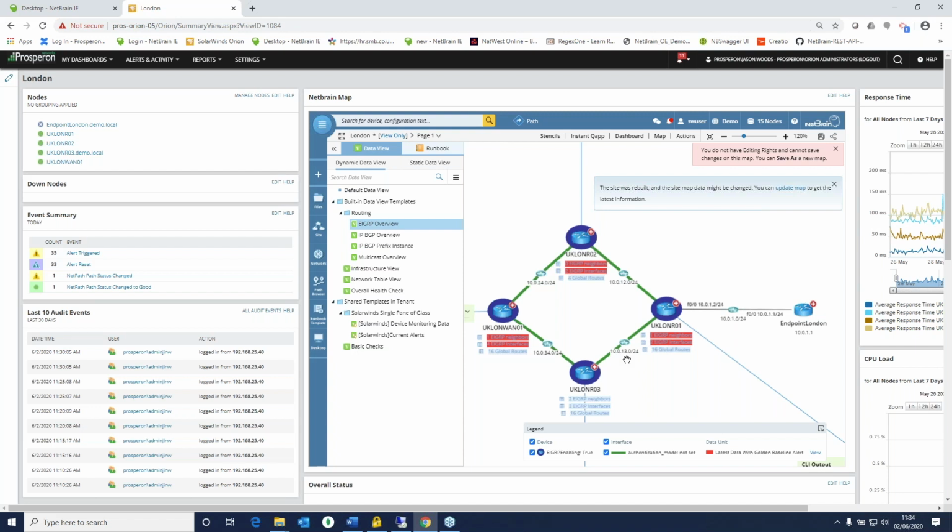Jason, you showed alerts, but this could be essentially any data from the Orion database, couldn't it? Yes, correct. So if you want to see vulnerabilities, which are showing in SolarWinds, this could be overlaid. Basically, any information you've acquired in SolarWinds can be embedded into NetBrain, that's not a problem. That can be overlaid as well, yes.